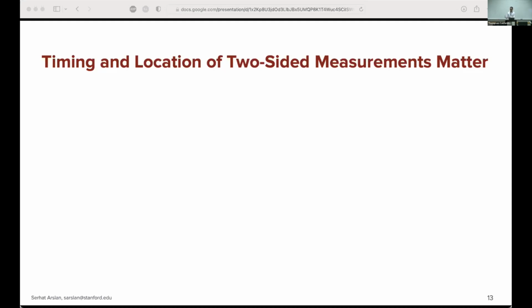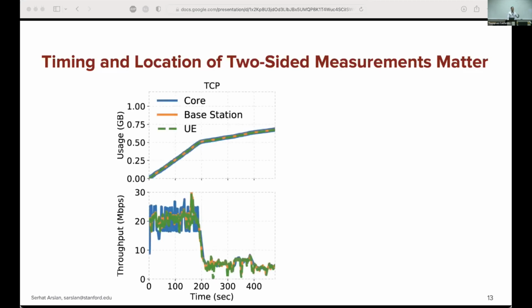Then we measure the usage and throughput at the user, but also at two different locations at the mini telco. The first one of those locations is the P gateway at the core network of the mini telco. And the second location is the base station that the user is connected to. So the graph here shows how well those measurements match throughout the time with respect to different locations of measurements.